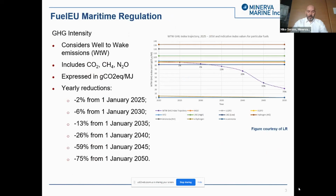Further to the ETS, and in order to stimulate the uptake of sustainable maritime fuels and zero-emission technologies, the EU introduced the FuelEU Maritime, which sets a maximum limit on the greenhouse gas intensity of energy used on board while operating within the European Economic Area. The greenhouse gas intensity means the amount of CO2, methane, and nitrous oxide emissions per megajoule of energy used on a well-to-wake basis. The well-to-wake method includes not only emissions from combustion of fuel on board the ship, but also upstream emissions from production, transport, and distribution of fuels.